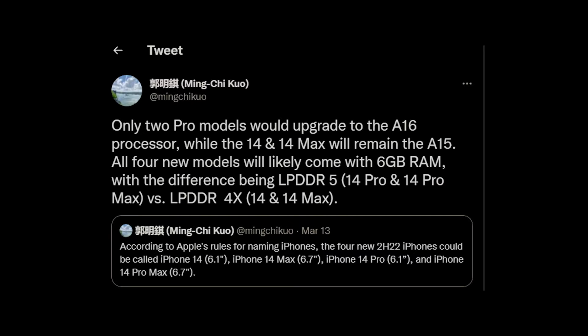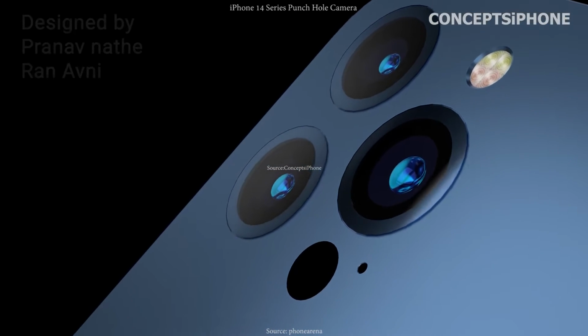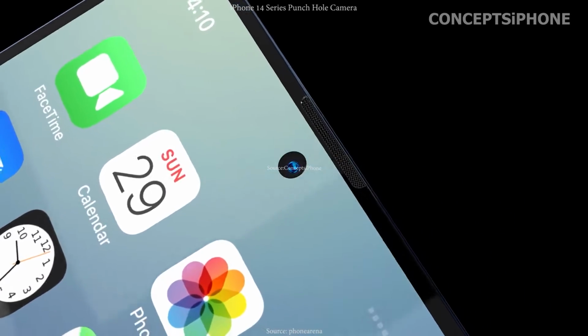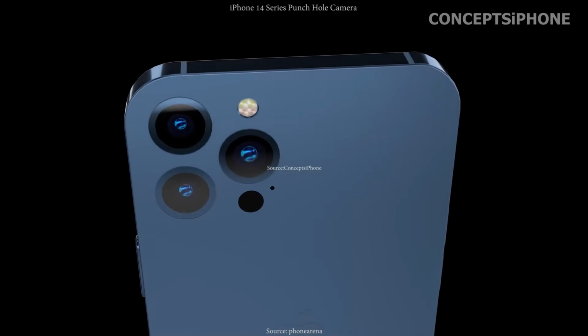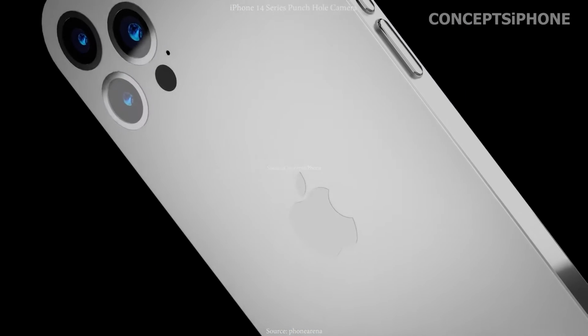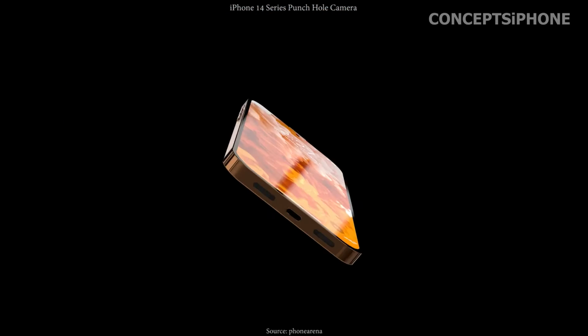Ming-Chi Kuo, a trusted leaker, mentioned that Apple is planning to separate the standard iPhone 14 from the Pro variant. The iPhone 14 at 6.1 inches and the 14 Max at 6.7 inches will have an A15 Bionic chipset. The iPhone 14 Pro will have a 6.1 inch display and the Pro Max a 6.7 inch display. Both Pro variants will use an A16 Bionic chipset. Similarly, the non-Pro variant will use a previous generation of LPDDR RAM. The non-Pro will use LPDDR4 RAM with 4 GB, and the Pro will use LPDDR5 RAM at 6 GB.